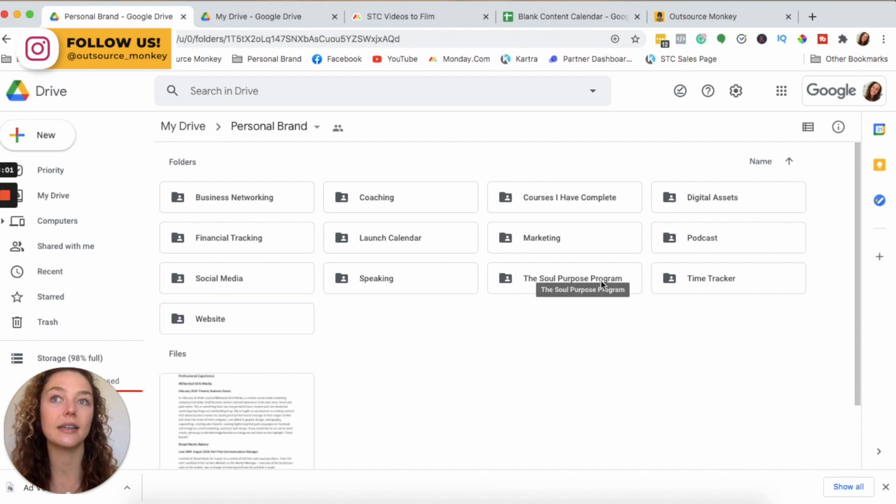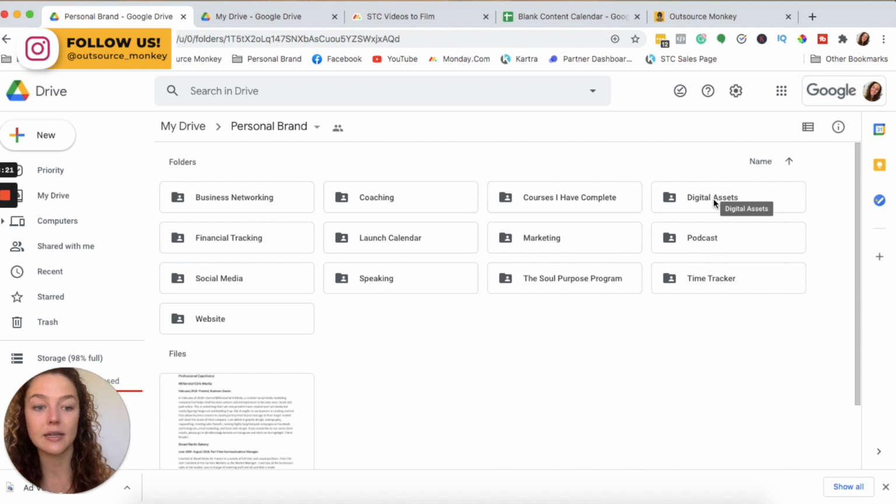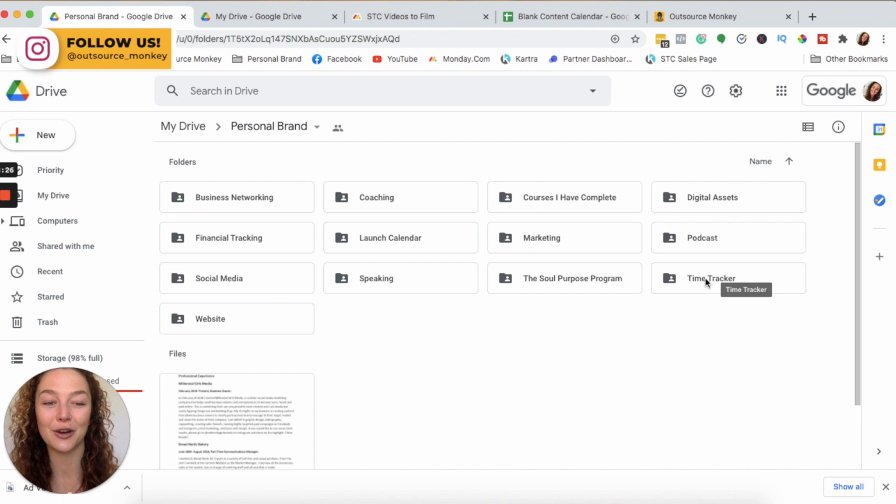Realistically, let's say you're a coach, you'll probably have a coaching folder. Financial tracking would be super relevant, as would your launch calendar. If you're not already doing launching, I'm going to teach you about it, so we'll be able to do that. Marketing, podcast if you have that. Digital assets is super important because that's where all of your branded content needs to go. Time tracking, I'm going to take you through that as well in this program. If you haven't ever tracked your time, we'll do that.